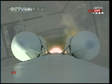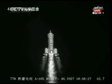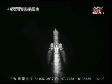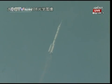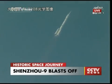This is the outside view mounted on the launch vehicle. This is an infrared image, and this is the visible light. This is an optical image of the launch vehicle carrying Shenzhou 9. And then the 4 boosters will be separated after the emergency escape tower has separated.